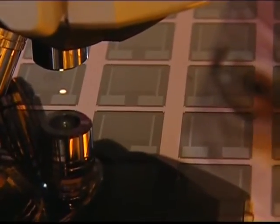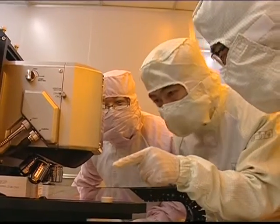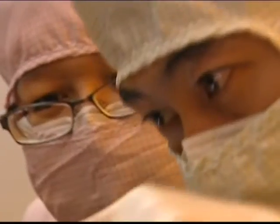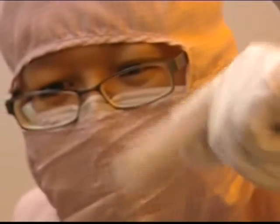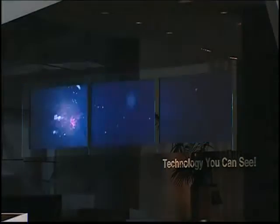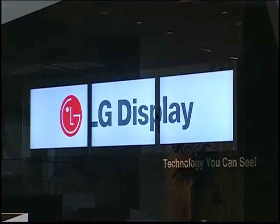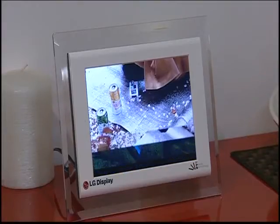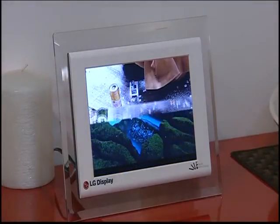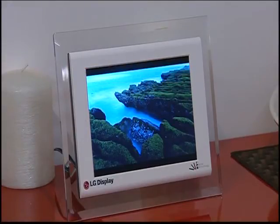Now, work done at the LG developmental labs in South Korea means the company's soon-to-be-released True Motion display panels will have a much quicker response time, eliminating problems associated with fast-moving images. And scanning backlight technology has enhanced the LCD's contrast. LG launched a range of new display screens at this year's Consumer Electronics Show in Las Vegas. They stretch from the very thin picture frame unit to a 60-inch model.